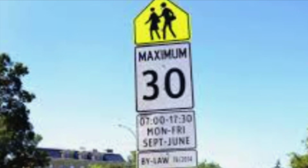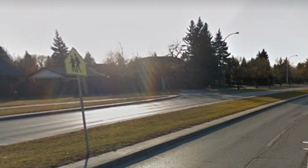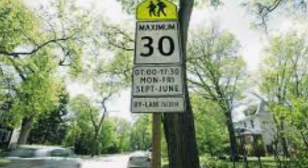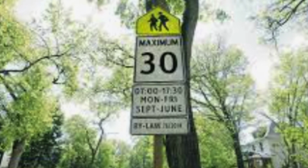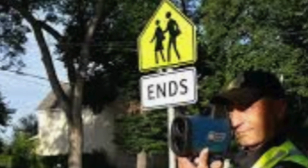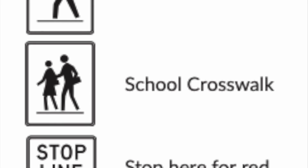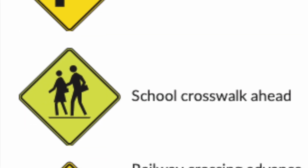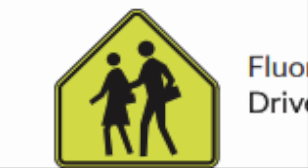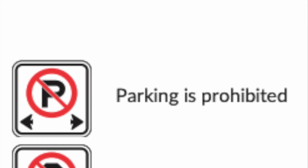Please mentally note that school zones often have the requirement to slow to 30 kilometers an hour. Depending on the nature of the school and the ages of children that attend there, you may or may not have to slow to 30, but do know that the yellow-green pentagon would be accompanied with a black and white 30 maximum speed sign if that were the case. It's very important to not pick up speed until after you have passed the school zone end sign. Just keep in mind that school crosswalk ahead, they will be rectangles and diamonds, whereas school area is going to be a pentagon.